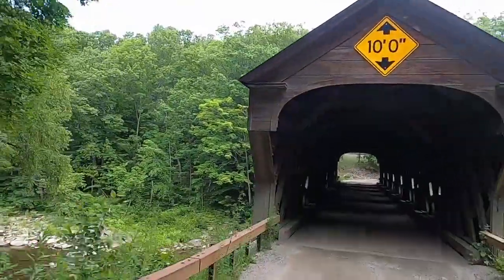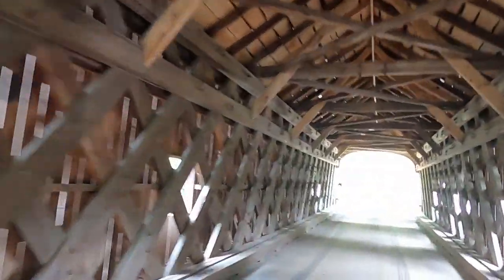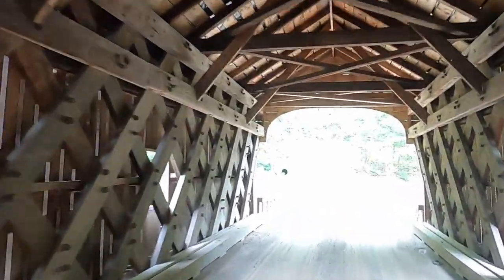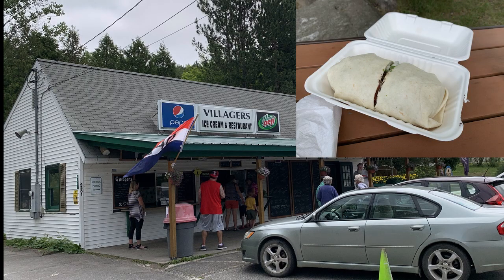Now we're gonna go get some lunch. The Upper Falls Bridge here is in Weathersfield, Vermont, right off Route 131. It had some extensive restoration work done within the past 15 years. Villagers was a place I've been wanting to stop at for years. It's right at the corner of Routes 106 and 131.